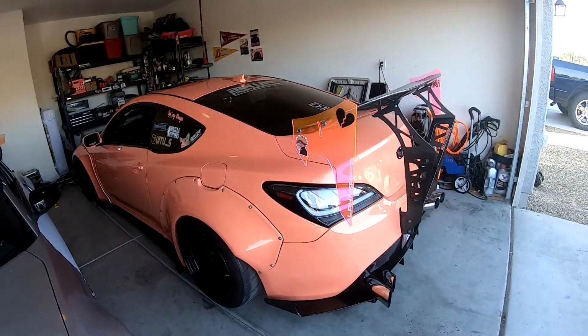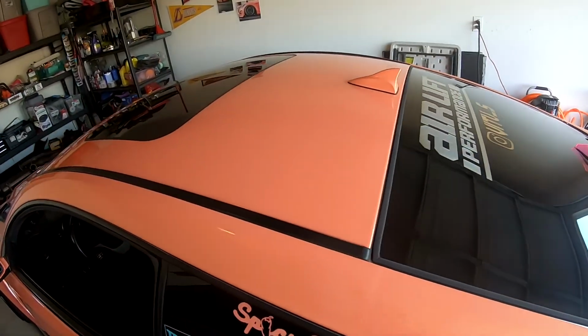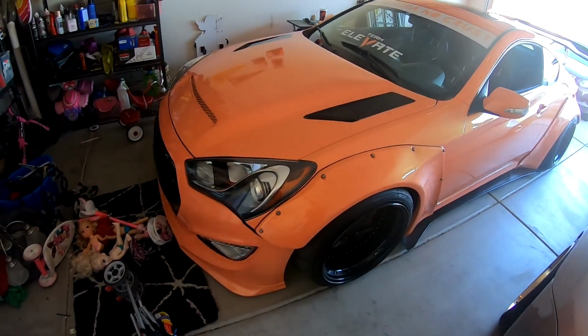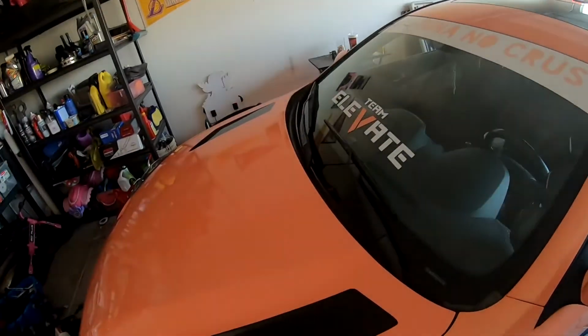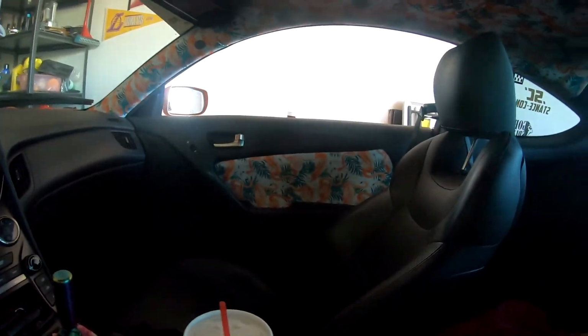So this actually is not a wrap. This is full paint. Everything is so beautiful. It's this peachy color, and oh, my heart. I love this car so much. But he's got some Heritage wheels, some 18x11.5, I believe, and then 18x13 in the rear. And then he's part of Elevate. Let's see, he's got the flamingo interior. And just, oh.